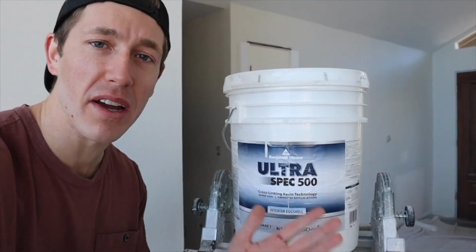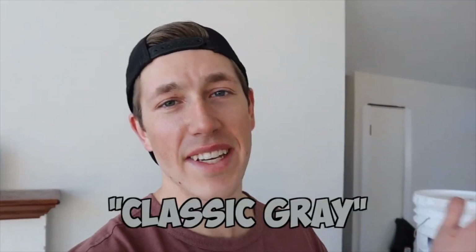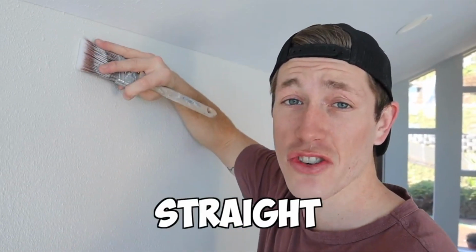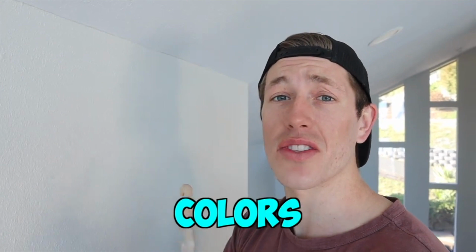Now that we're done with the drywall, we are moving on to the next part of the project, which is painting. Painting is an absolutely crucial part to any project. For this project, we're gonna be using Benjamin Moore's UltraSpec 500. The customers wanted the ceilings, baseboard, and trim painted in decorator's white, and for the walls, we're gonna be using classic gray. The first thing that we need to go ahead and do is cut in. Cutting in is the art of drawing a straight line separating two colors only using a paintbrush.